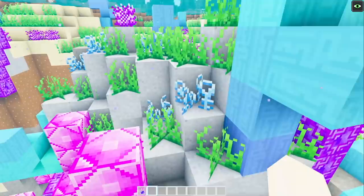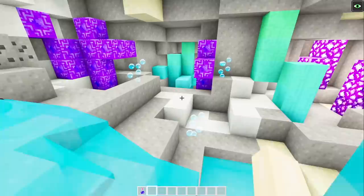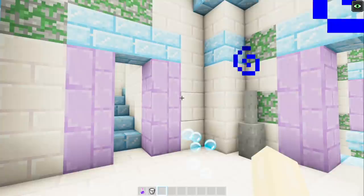And look at this. Do you remember the little air pocket rooms I talked about before? So if we swim around here to one of those areas, we have little bubble effects. Now if we swim down here into this air pocket, we have some more bubble effects. And you'll notice that I changed the blocks a bit. So now in this dungeon area, we have the same color palette as the aquarium. I decided to keep the mossy stone there just because I felt like it made sense. But now everything just looks really cute.